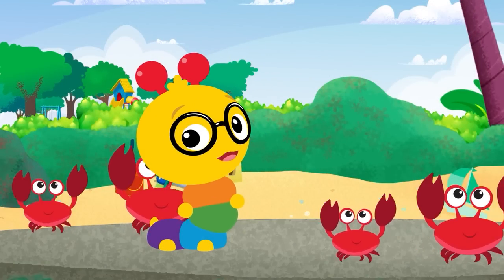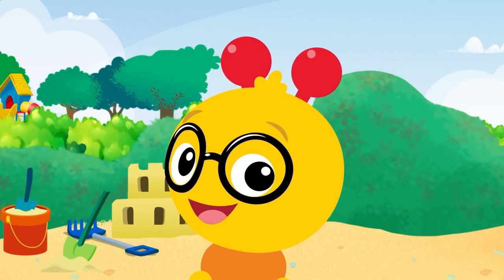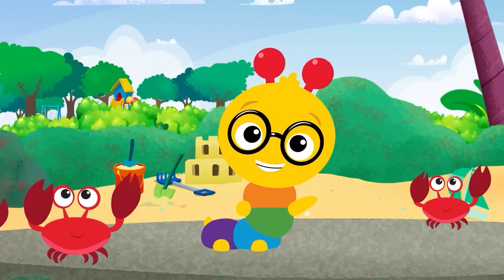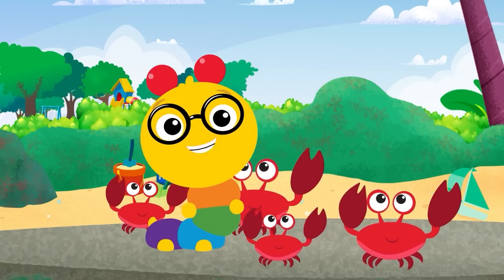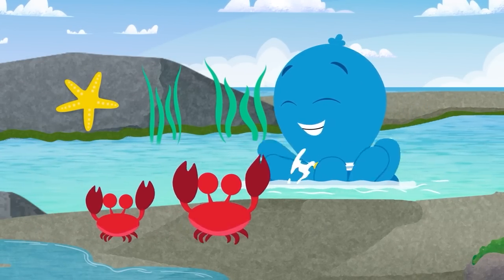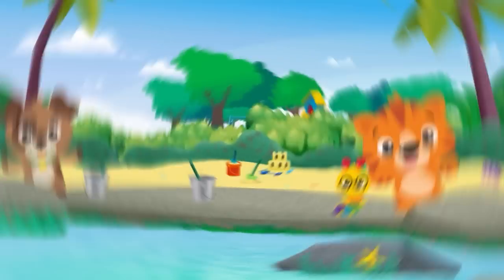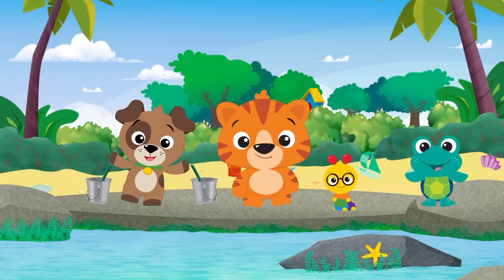Crab walk, crab walk, you move to the side. Crab walk, it's a left, right, line. Crab walk, try and move fast. Crab walk, side walking, it's a blast. Crab walk, crab walk, crab walk.